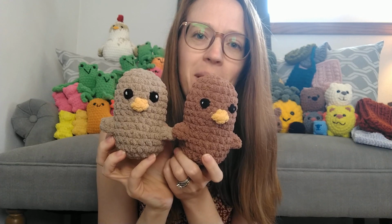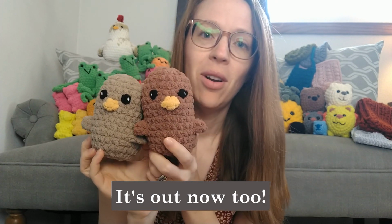But this is a completely no-sew pattern, and I wanted to film this because these are going to be getting shipped off pretty soon, but I used yarn eyes because they're going to a house with little kids. I know that they have babies in the house. And to go along with that, I have two chicks, and this is also a pattern I wrote that will be out soon on YouTube and in Etsy. And then I also made a chick in the variegated yarn just so I could see what that would turn out like. And I'm really loving how these different colors come together.